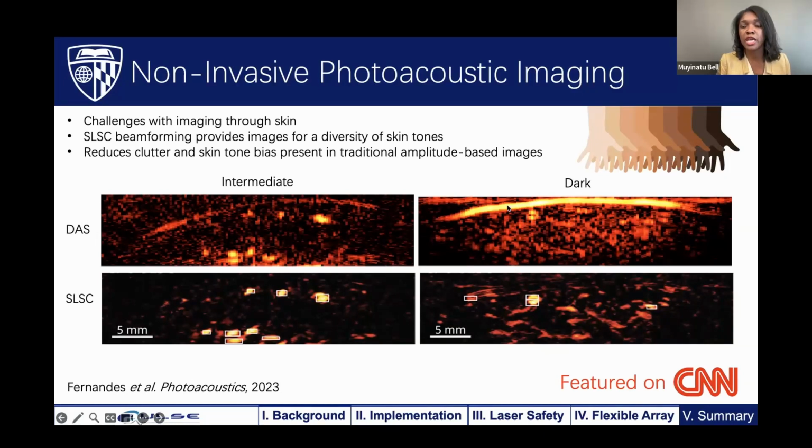And then with darker skin tones, we get more absorption at the skin surface, and we cannot see the underlying vessels of interest. What is exciting about the work that we're doing is that we can change our signal processing technique, in this case using the short-lag spatial coherence beamformer, and we can see signals of interest regardless of skin tone. This work has been picked up by CNN, and it's been a hot topic in the optics field in general. If anyone is interested in this field, I encourage more work in this area so that we can have more equitable imaging technology that benefits all patients.